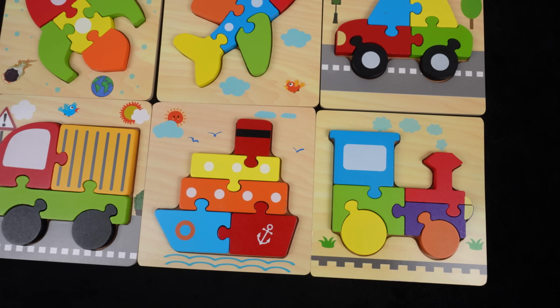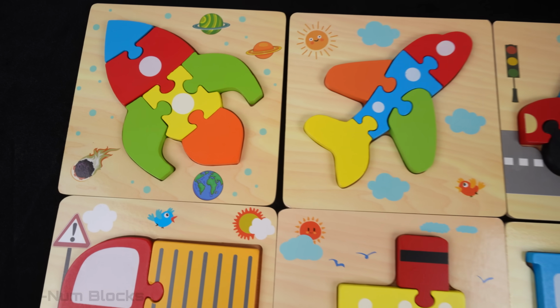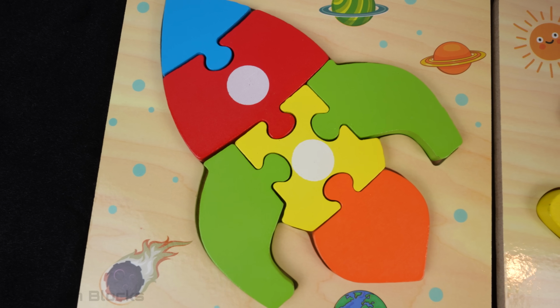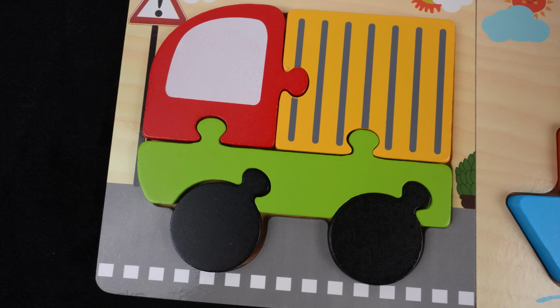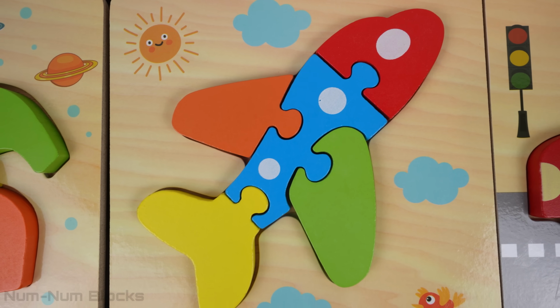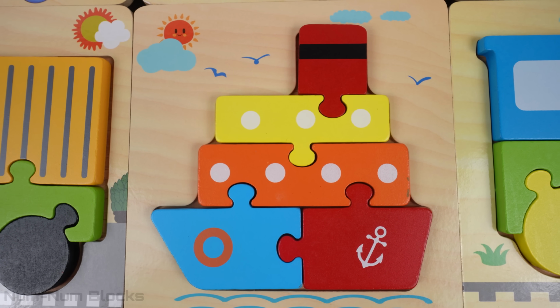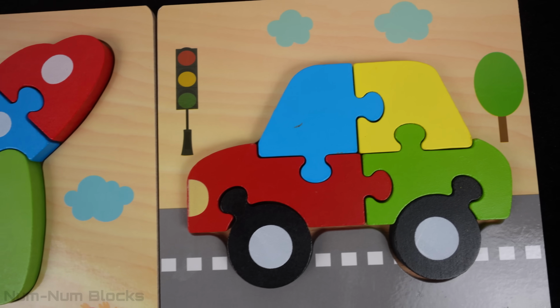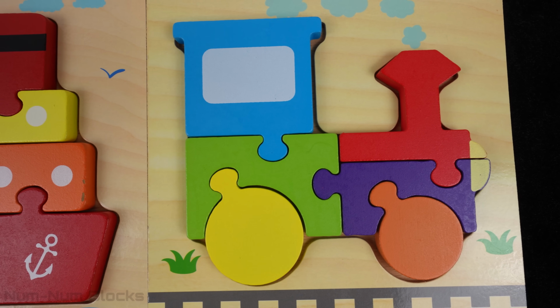Good job, team. We built 6 vehicles. The first one was a rocket ship that flies in outer space. The second vehicle is a garbage truck. Next, we assembled an airplane. After the airplane, we built a boat. Then we built a car. And finally, a train engine.